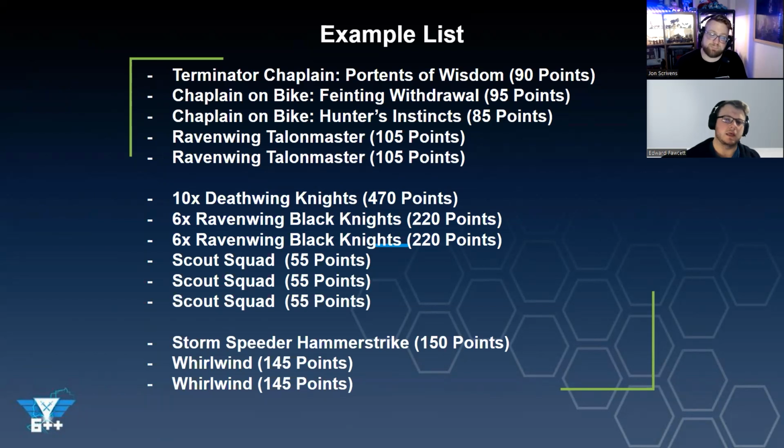Absolutely. So I think the other direction that we could have gone with, which would be way less interesting and way less thematic, is loads of dudes in boats. Just load up Impulsors with melee units. I think that'd be an interesting direction to take it. You advance and charge out of the boats, but it's not really thematically there.